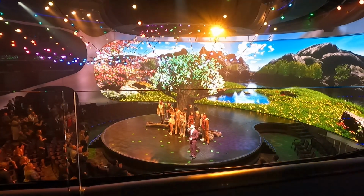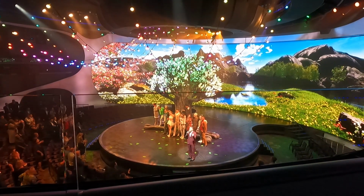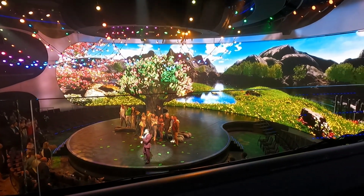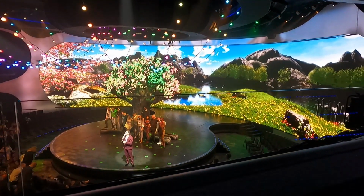Let's talk about the next best thing about this ship, and it is the ship itself, which is to say the public spaces are amazing, and I think it starts with the theater. Absolutely. The theater was phenomenal. I have yet to see a theater on a cruise ship with the type of technology that they're using on the Celebrity Apex. It was unbelievable. The shows are on another level from anything else that you've ever seen.